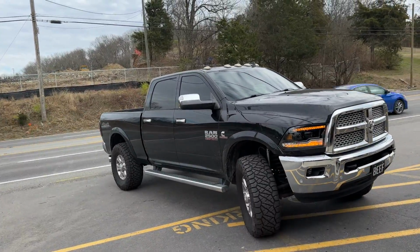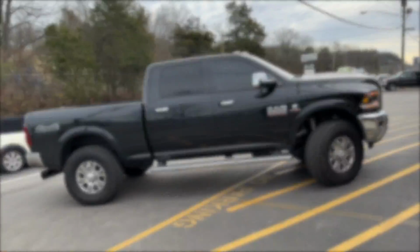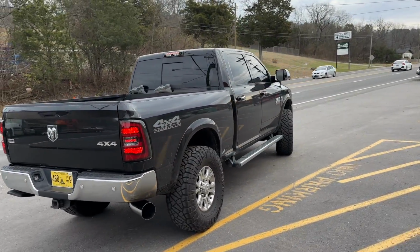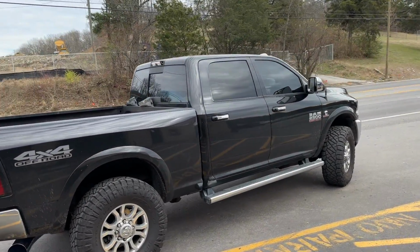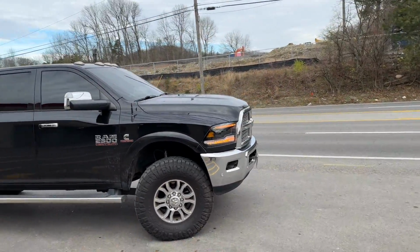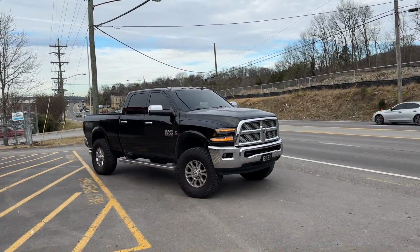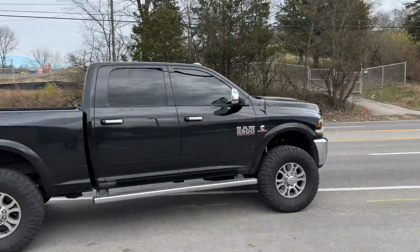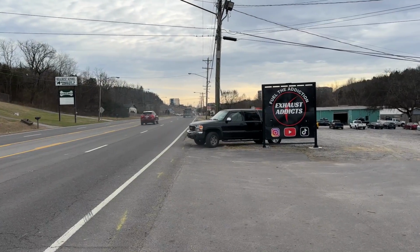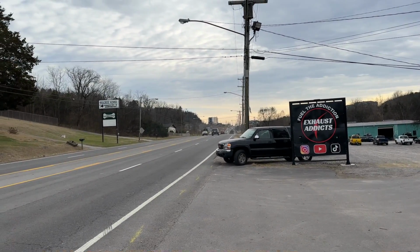Full straight pipe, 5-inch into a 6-inch tip. Beast mode out of a diesel.